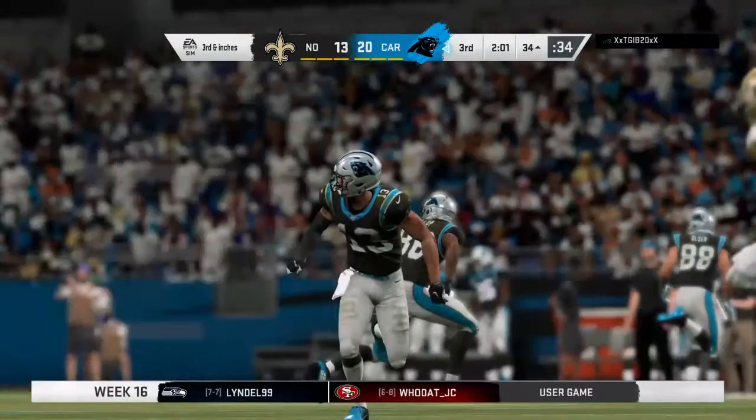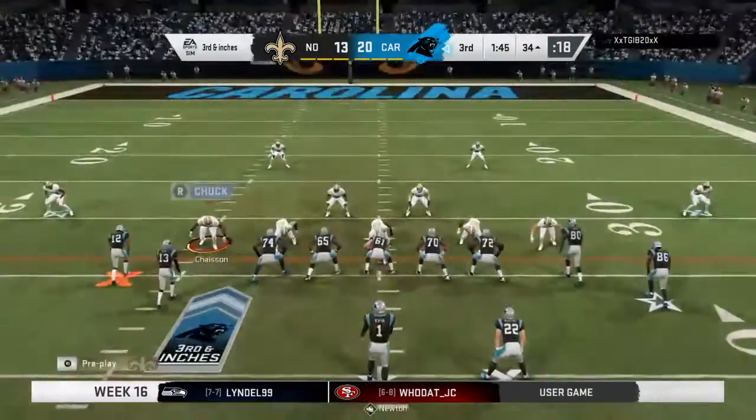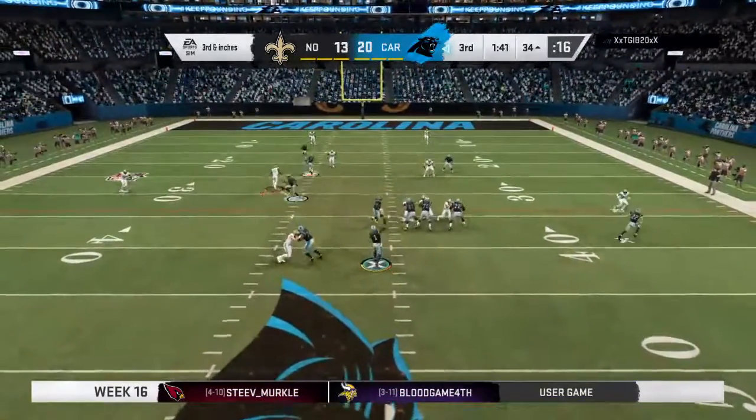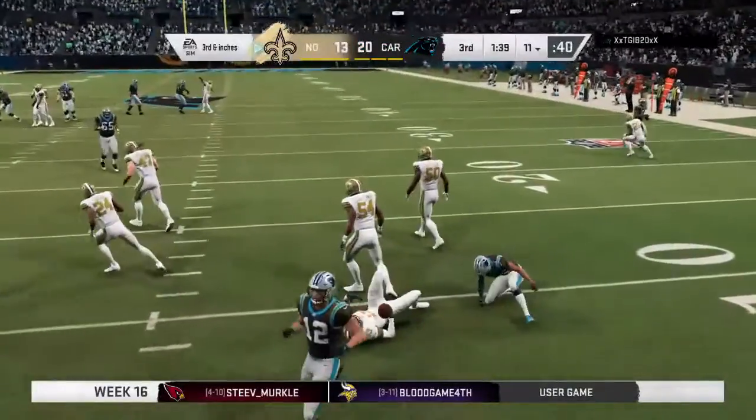Brandon, so many times we see the crossing route start as a quick hitter, but in this play, he had time in the pocket and waited for him to clear going across. Here's Newton. Into double coverage, and it's intercepted.